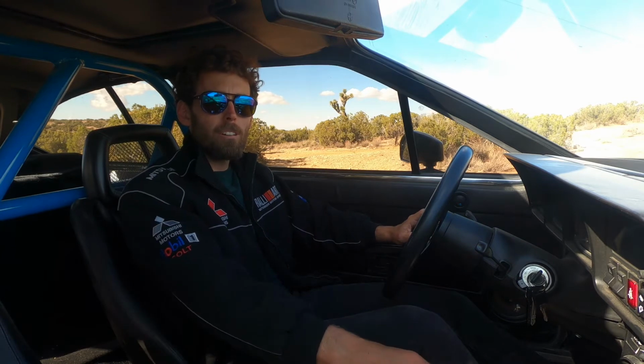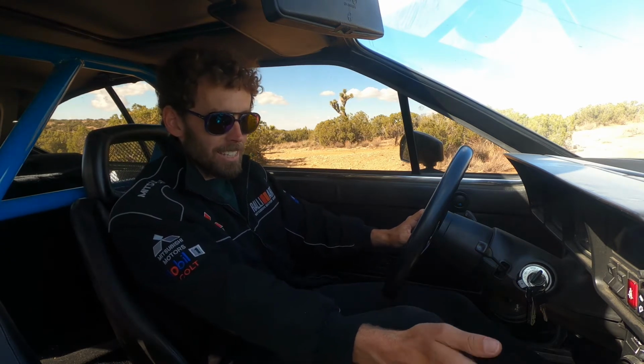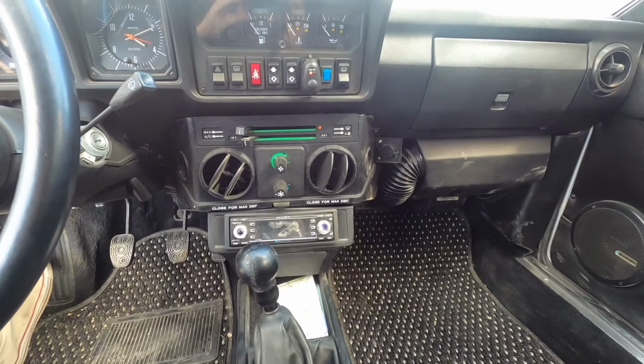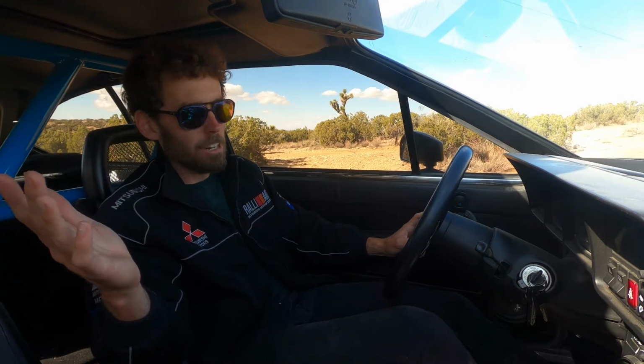You can hear that Busso engine fire up. The AC actually works. There's a working radio that I can't figure out how to turn off. All the switchboard stuff seems to work, the clock, but the oil pressure gauge is pretty much pegged at the max and I don't think it works. And the speedometer, let's call it generous. I think when I'm going 45 it says 55 or more.